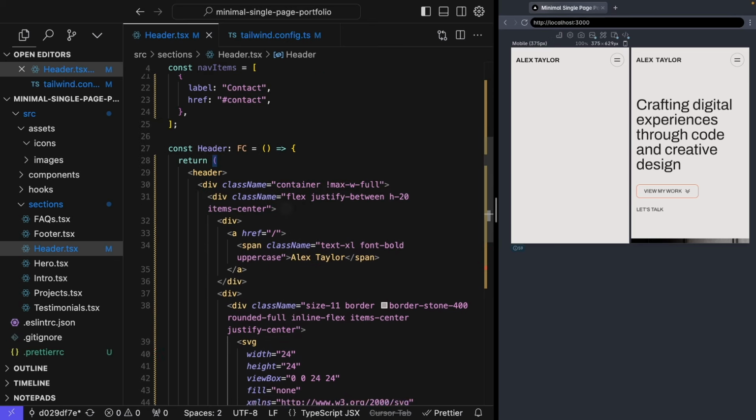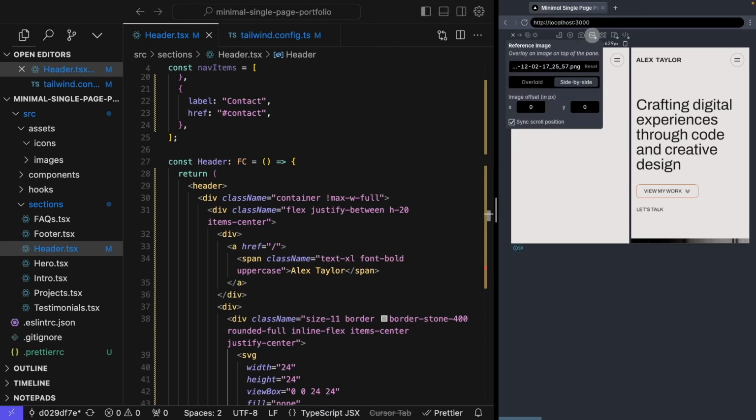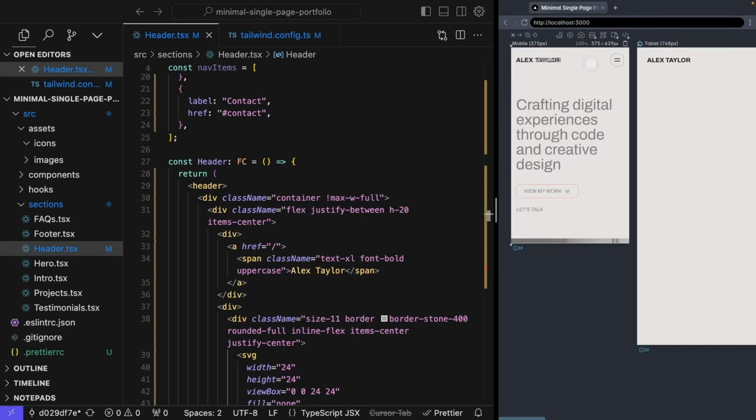That looks pretty good so far, but we can't always tell until we overlay our reference image. So I'm going to take my reference image, go ahead and move it to overlaid and see if there are any problems that we didn't notice yet. And it looks like there's a little bit of blurriness with the word Taylor, and that's because there's some extra space in between the word Alex and the word Taylor in our design.